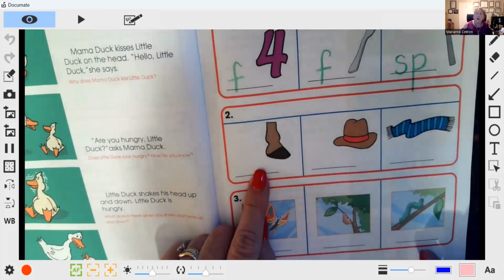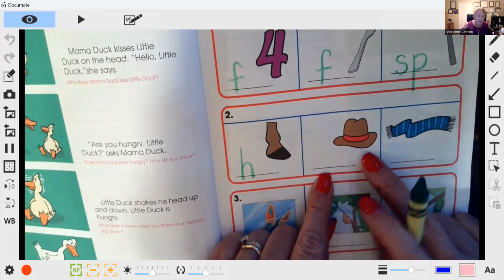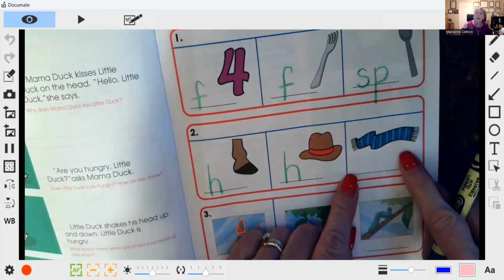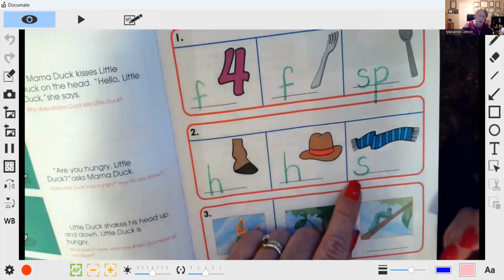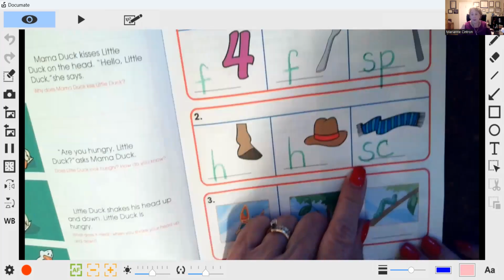This is a hoof, H, H. This is a hat, H, H again. This is a scarf, sk. If you only can do the S, that's fine. But if you want to learn, C says K for sk, scarf, that would be amazing.